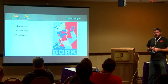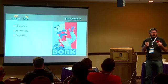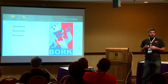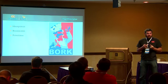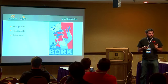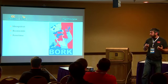The core Chef language is primitives. This is like how many people consider themselves Unix people? A few? Most of you? All right. So in Unix, we have a lot of small tools, and we can put those tools together to build bigger things. Chef's built-in language is meant to do the same thing. The resources that we configure are primitives, and if you stack those primitives on each other, you can build bigger and bigger things.